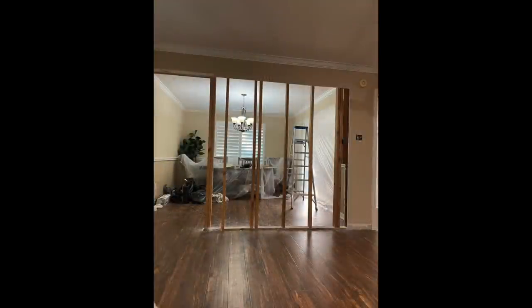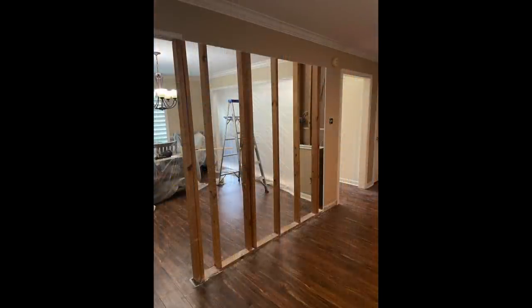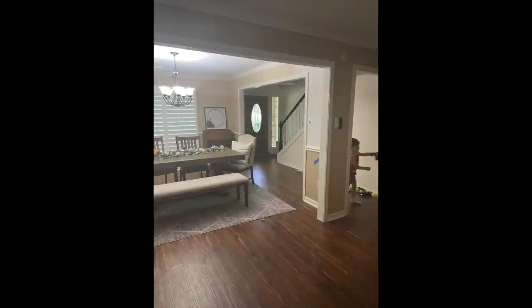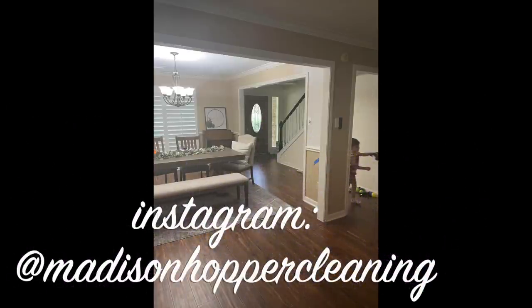So this is the process of removing the wall. We didn't remove the entire wall where we would need like a beam. We left some of it, but that allowed us to save a ton of money. And then actually our flooring was not glued down. It was just nailed down. So we were able to reuse most of our flooring and only purchase a little bit. So this whole project was very, very affordable.